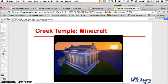This is a Greek temple in Minecraft. Pretty cool stuff there. You can look that up on YouTube, and it shows you how to build it.